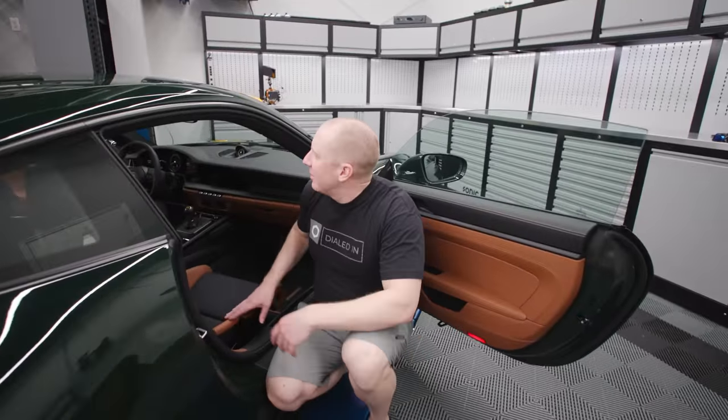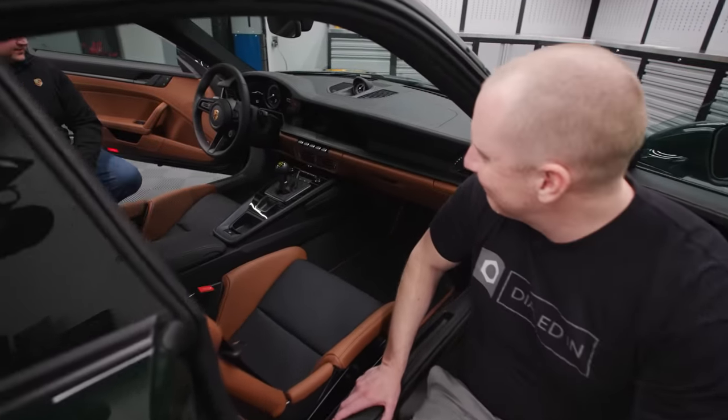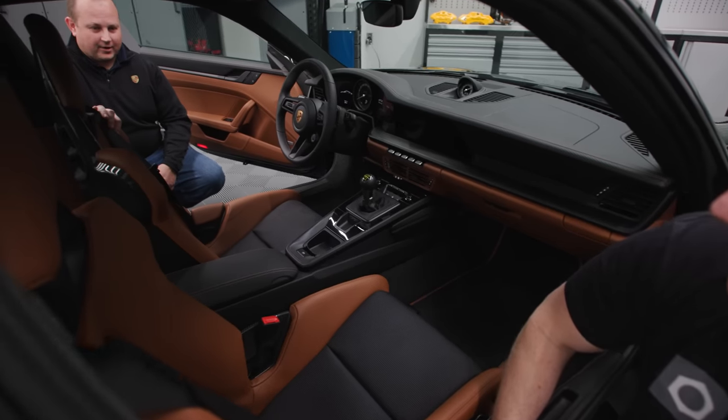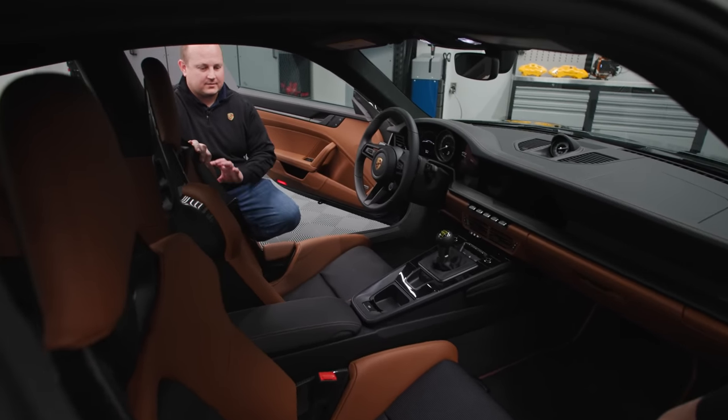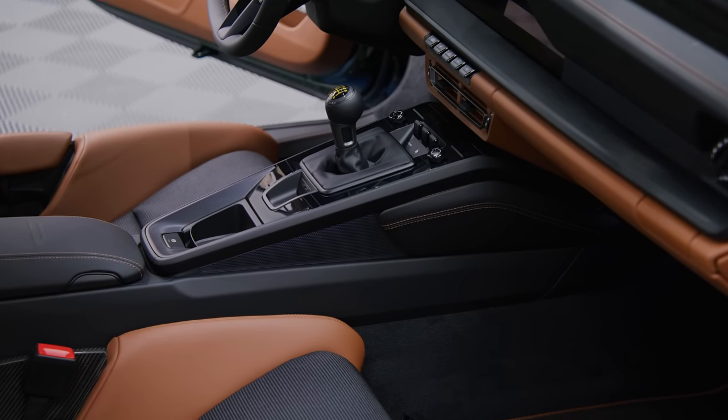All right, Tom, we were torn. Cognac, Cohiba. I think we did all right. Cohiba's the way to go. Cognac is beautiful. Cohiba's just got a nice darker hue to it. It just is, it's right.